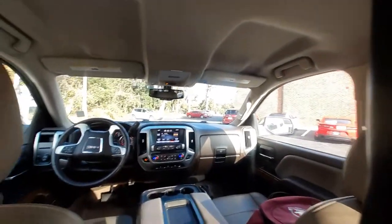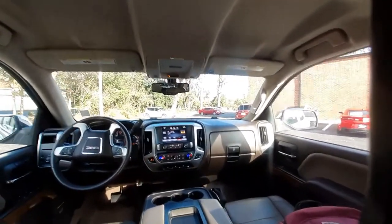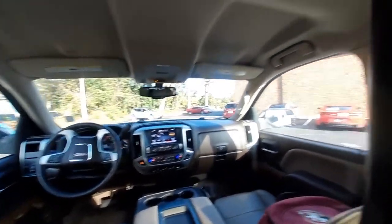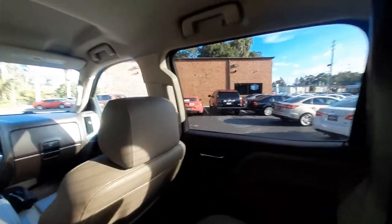Throw your hands in the air if you don't care, because I don't. But anyway, got LED lighting. Very nice touches. Once again, those are LED, folks. All right, here's the view from the back seat. Once again, like I told y'all, this thing sits up high. I ain't say I was high. I said the truck sits up high.